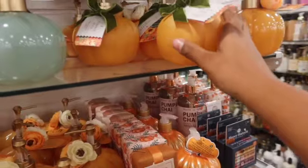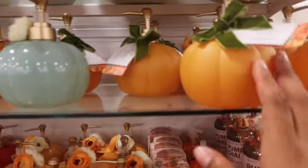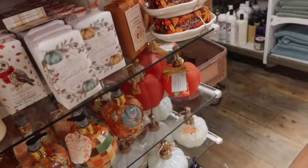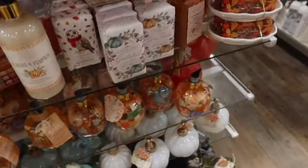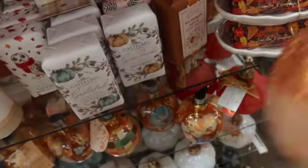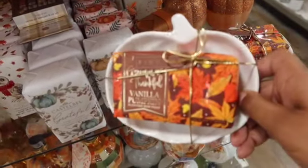This is $6.99. Pumpkin spice. Yeah, it smells like it too. This is $4.99 for this. This one is cute. It's $6.99. Oh yeah, it smells like it too. This is cute. It's $4.99. This is $4.99 as well.